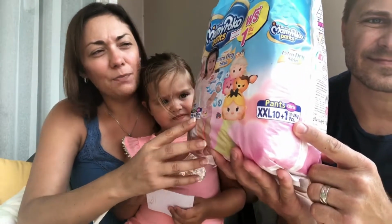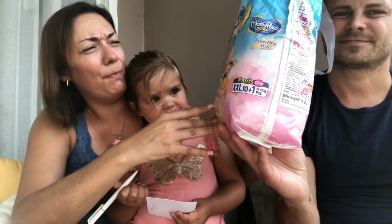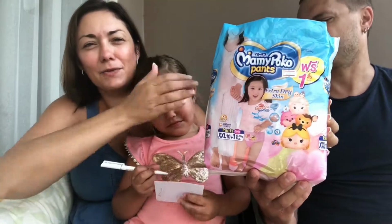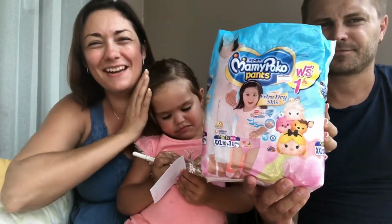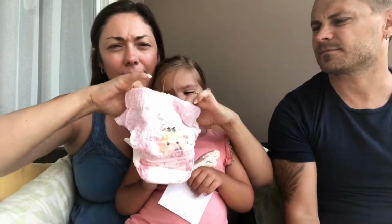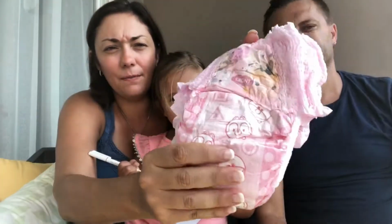We actually just bought this one. It's called Mummy Pucko. Our little one is 2.5. We haven't toilet trained her yet because we're in Asia, so I'm waiting till we're back home. And they are beautiful, thick and luscious, like pull-up nappies. Like, we are so happy with them. Very good. It's just beautiful and comfortable and so thick and absorbent. So that's really awesome.